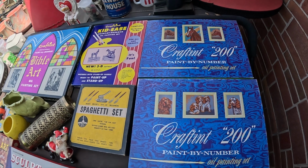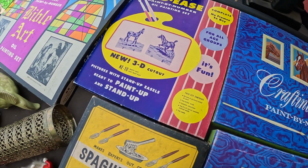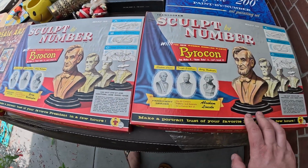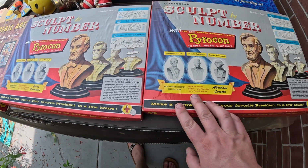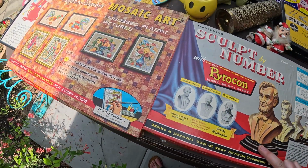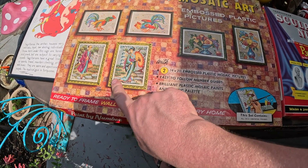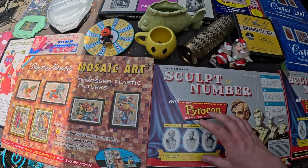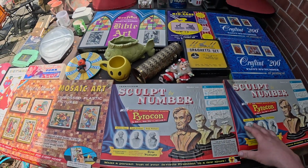Lots of new old stock paint by numbers. We got puppies, horses, more horses. Got some religious things there. These are sculpt by numbers. You can do the bust of Abraham Lincoln or George Washington. Apparently this one's Abraham Lincoln, this one's George Washington. We have paint by numbers mosaics. There are these particular ones here, these are the oriental figures. Most of the paints in here are dried up and no good, but the fact that they're new old stock, never used, makes it very interesting.